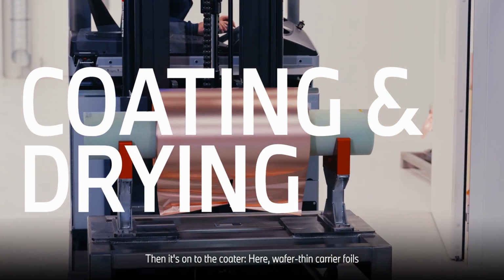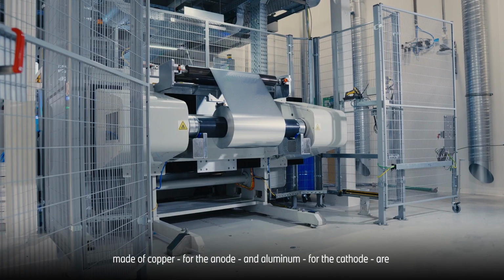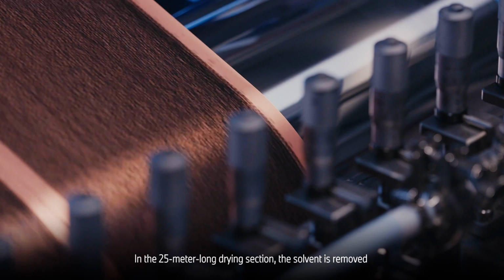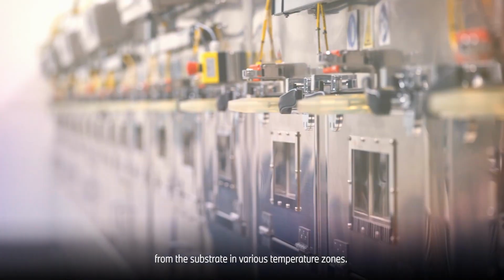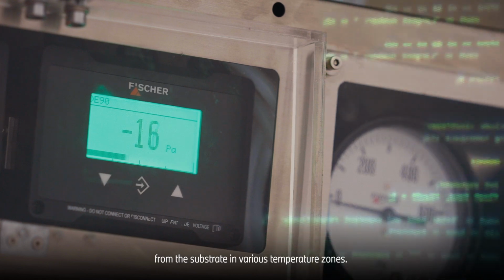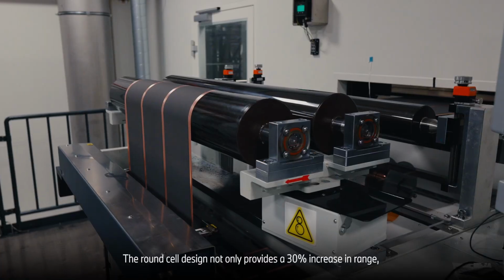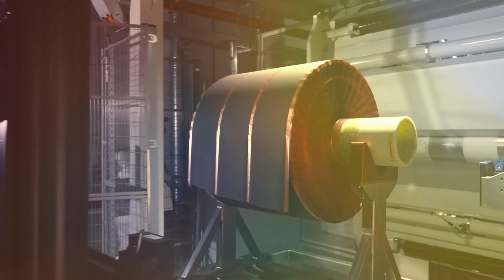Here, wafer-thin carrier foils made of copper for the anode and aluminum for the cathode are continuously coated with the slurry. In the 25-meter-long drying section, the solvent is removed from the substrate in various temperature zones. The round cell design not only provides a 30% increase in range, but also faster charging time.